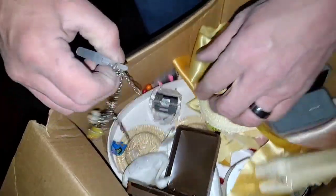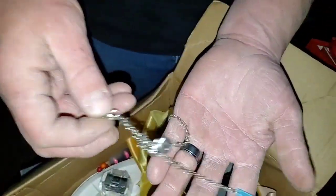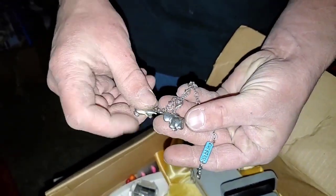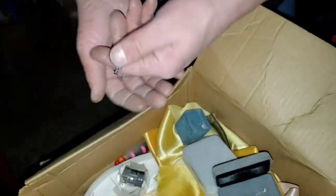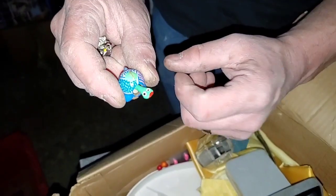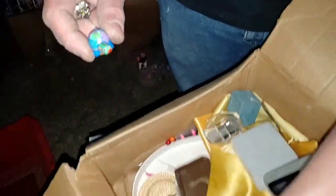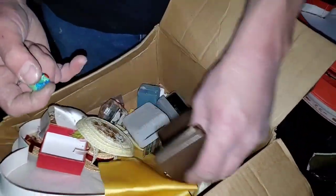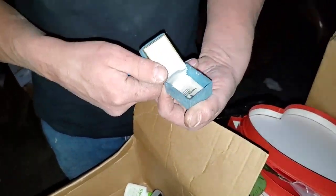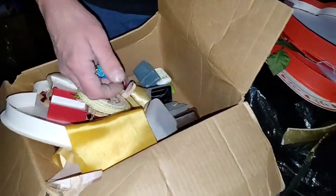So some kind of piece of jewelry right here. Webkins. Got an elephant. I don't know about Webkins, but I'm sure it's at least worth a few bucks. Oh, look at a little turtle. I was hoping for some jewelry in there, but I guess we got one little piece, so you can't complain. Let's see what else we got, Shane.